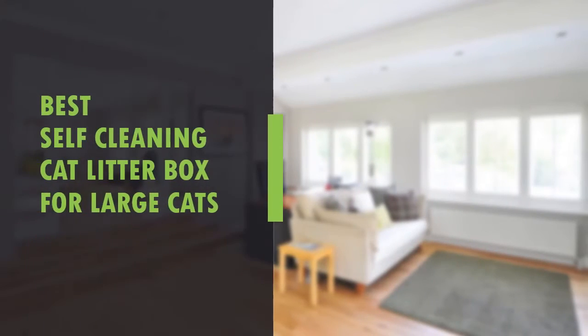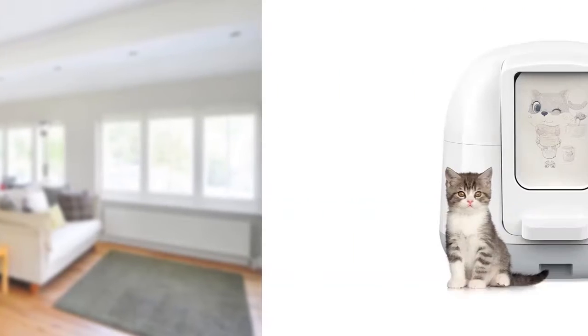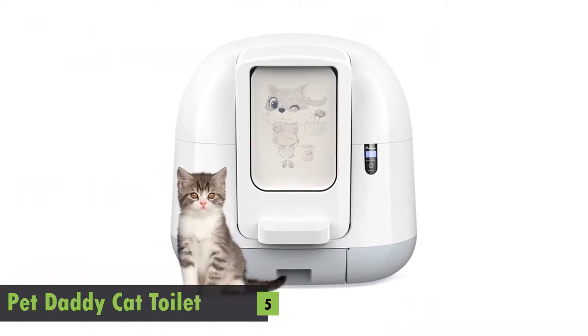Best self-cleaning cat litter box for large cats. Starting off our list, at number 5.